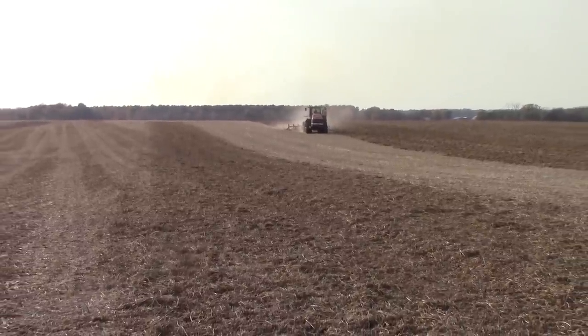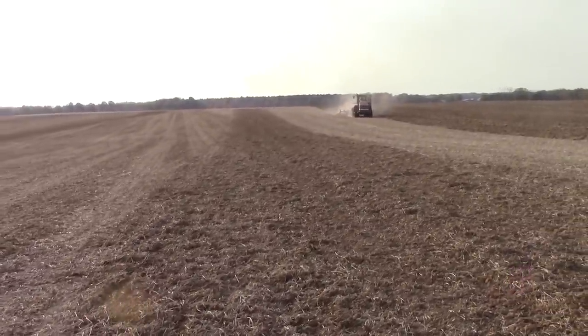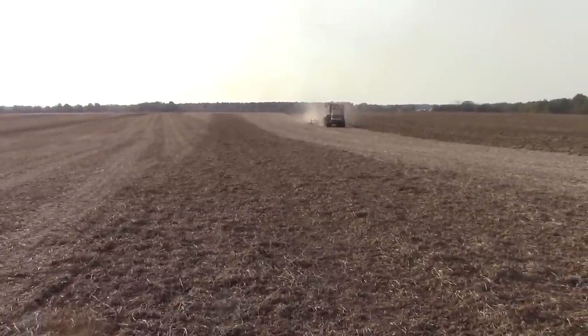So the Case IH 470 Rotrac has come through here with a Case IH True Tandem Turbo to smooth out the field and give a good seed bed for next spring as the rippers come through to plow up the ground.